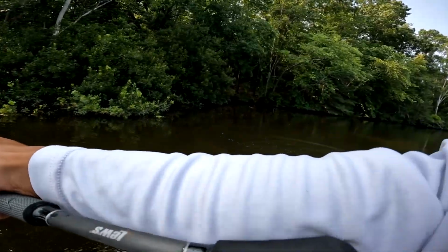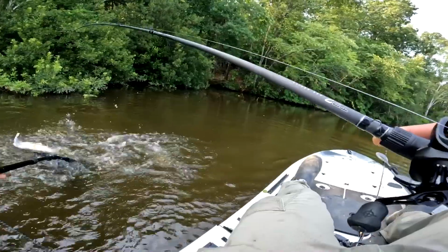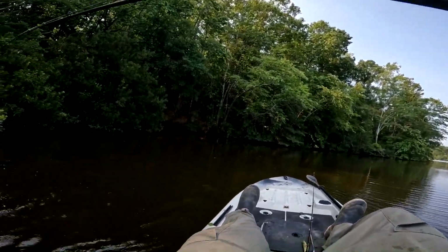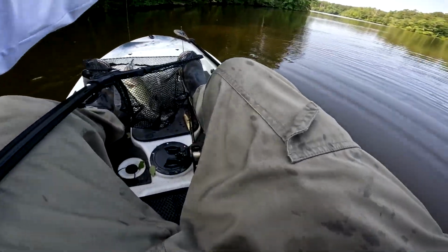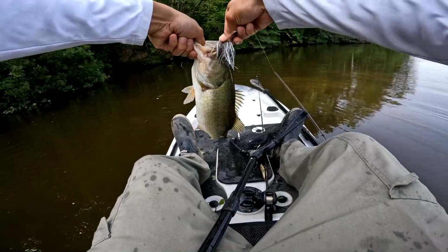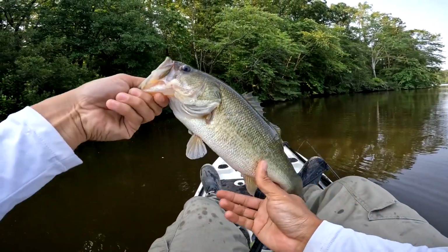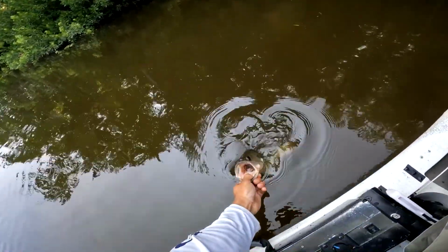There we go, fish on. Nice largemouth. Oh, come on in here, buddy. All right, fish in the net. There we go. First one on the chatterbait today. Glad we decided to switch to it. Seems like nothing else was working. There we go. Nice little 1.5 pound fish. Great way to start the day off. Thank you so much for biting, buddy.